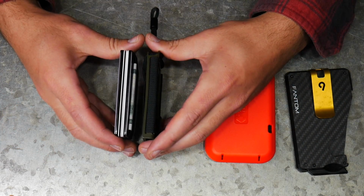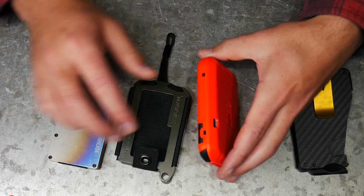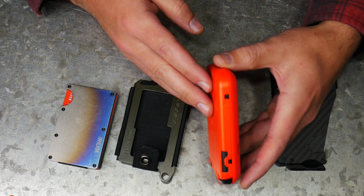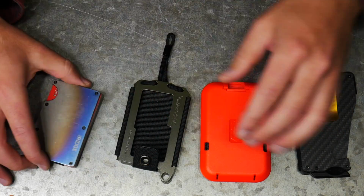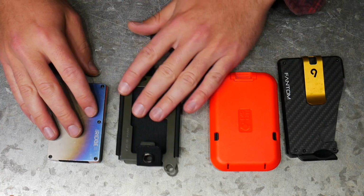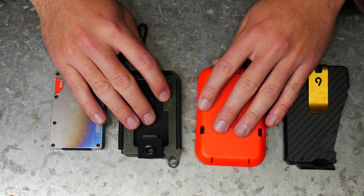Probably the Ridge and the Trayvax are going to be your next thinnest, and this is going to be the thickest option. So you got your most features here and it's going to be your biggest. You have the least features here and this is going to be the smallest pretty much. And that's kind of how they break down. Hopefully this video kind of gave you a good comparison of the different wallets that are out there.